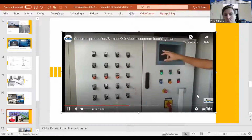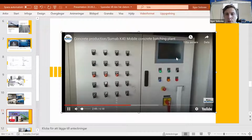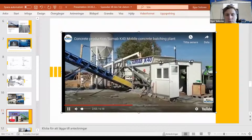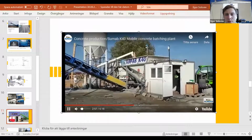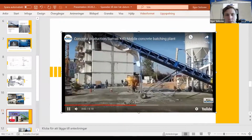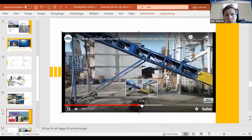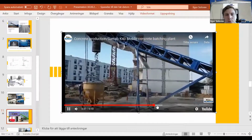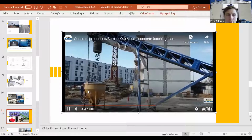So again, basically, you put the recipe. You should have some technologist, of course, of your concrete, so you know the best recipe for your production. And then you start production, and then here is the belt conveyor. Here you can see, I will just scroll a little bit. So now you see that the concrete is being delivered into this special bucket.